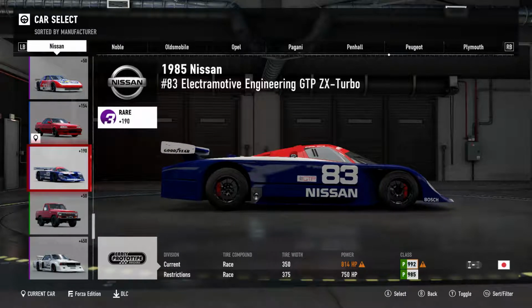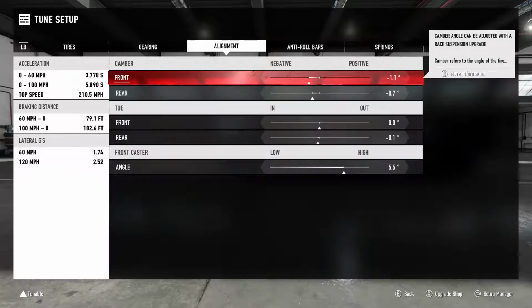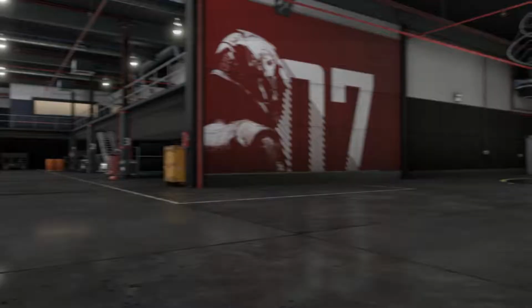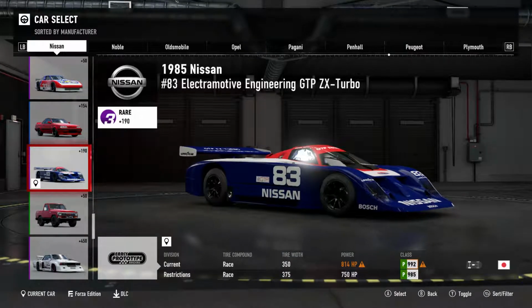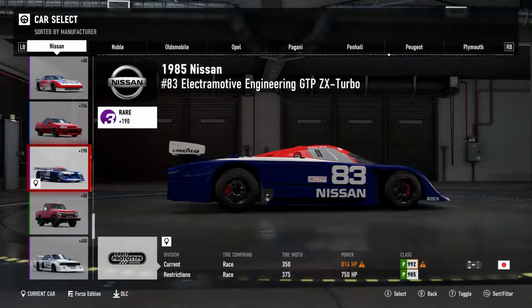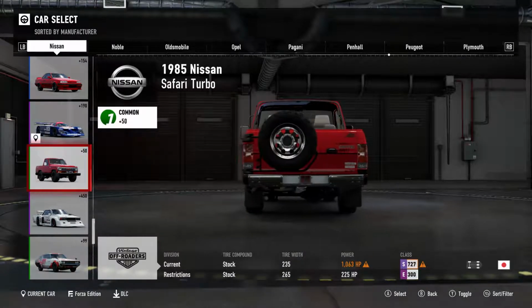We got the '83, a great little car here, but I don't have any tunes for it. I definitely have a race build for it, and it's a great car. So if you ever need a race build, let me know, and I will take care of it. Also, I went against Race Boy's time, and I beat him with this car on one of the rival events. So that was pretty amazing. Great tune. If it can beat Race Boy, it's a good car.